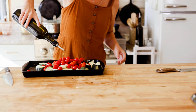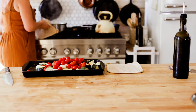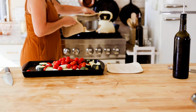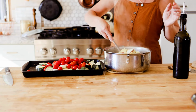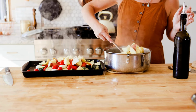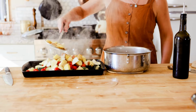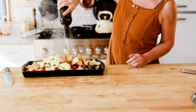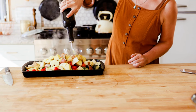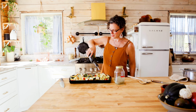My potatoes have been boiling for about 10 minutes and they are just perfect. You can see they're not starting to fall apart or anything. They're still firm. A little tip, you can put a garlic clove in with the boiling water to infuse the potatoes with garlic. And another tip is to be sure to salt your water when you are boiling the potatoes. If you want a nice crisp on these vegetables, you need to put quite a bit of oil on them.